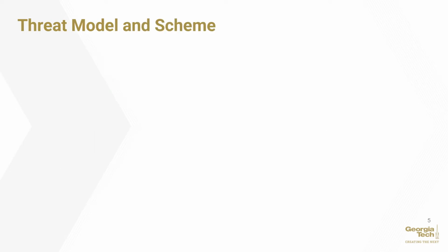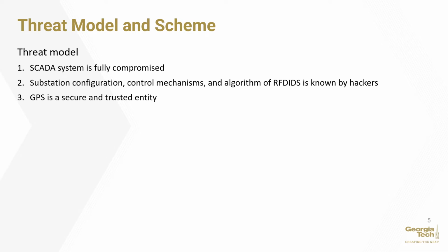Before diving into the RFD-IDS, the threat model should be discussed. The main assumptions of the threat model are: First, the SCADA system is totally compromised by the attackers and hence is untrusted. Then, it assumes that the knowledgeable attacker will be fully aware of the substation configuration, its control mechanism, and even the algorithm of RFD-IDS. Last but not least, the GPS is a secure and trusted entity.